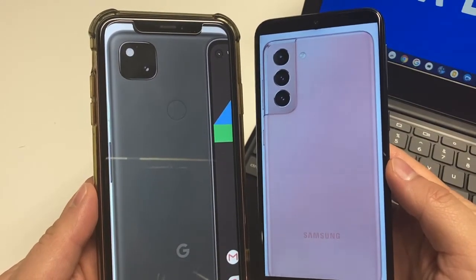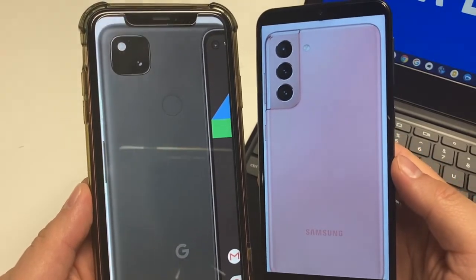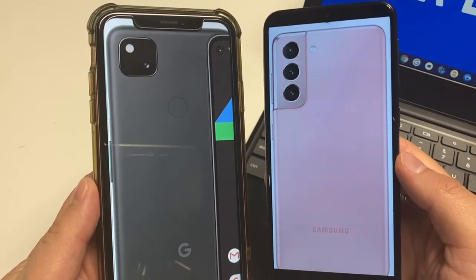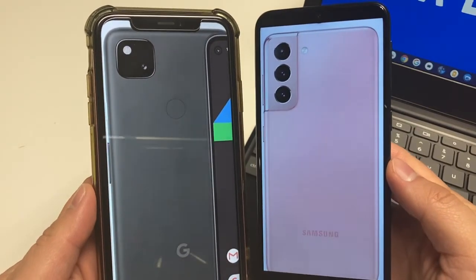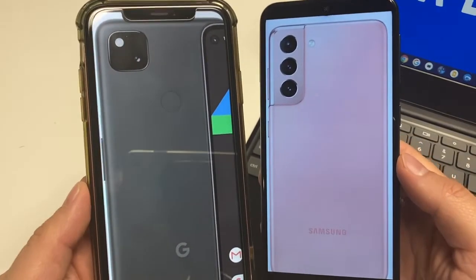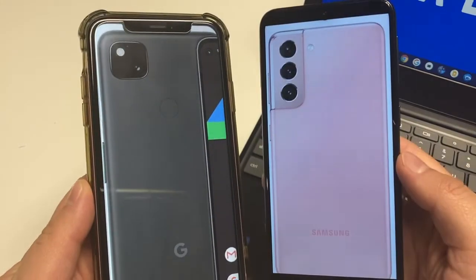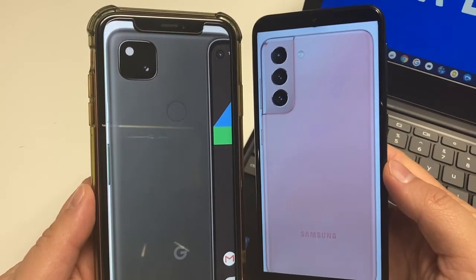For the RAM, the Pixel 4a 5G has 6 gigs of RAM, while the Samsung has 8 gigs. Both of these amounts of RAM are good. 6 gigabytes sounds pretty good, especially for the price of $500, while the 8 gigs of RAM will definitely be better, because you are paying a little bit more and it's a flagship device, although they've scaled it back from the 12 gigabytes in the past. But overall, unless you're a super power user using tons and tons of apps at the same time, you won't notice any crashes or closing of apps. So you should be good with either one.